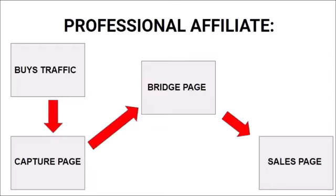Now, a bridge page is basically a page that bridges the gap between your capture page and the sales page. In other words, it's a page where you either get on a video and you basically introduce yourself and say, hey, you just joined my email list. It's great to meet you. I'm going to be sending you an email. By the way, this is a little bit about me. Now click the button below and check out how I'm making money. Or you do the same thing in a written format and you use a picture of yourself.